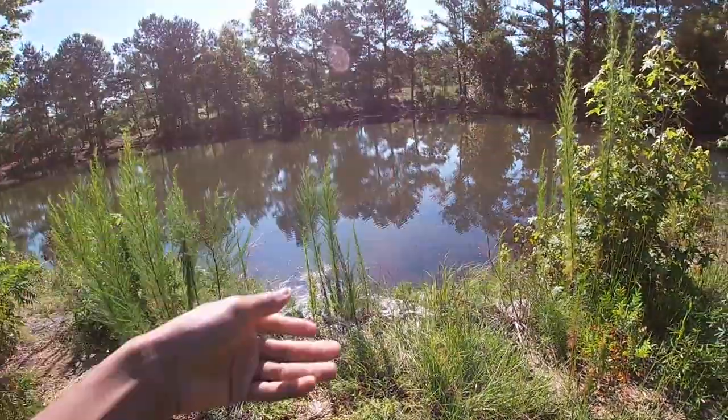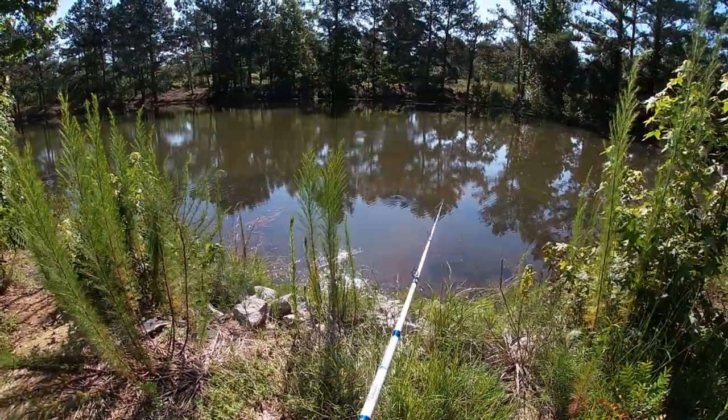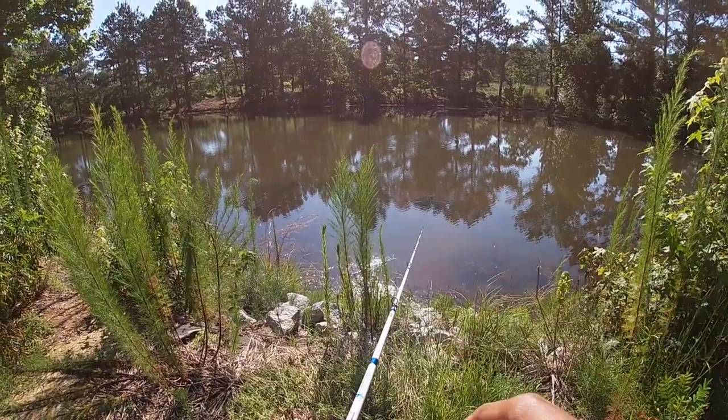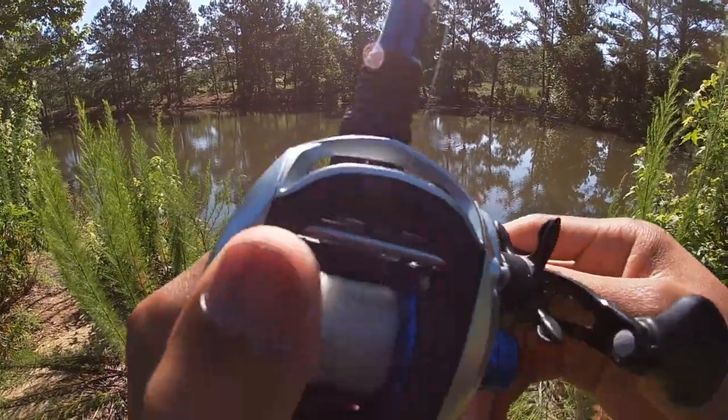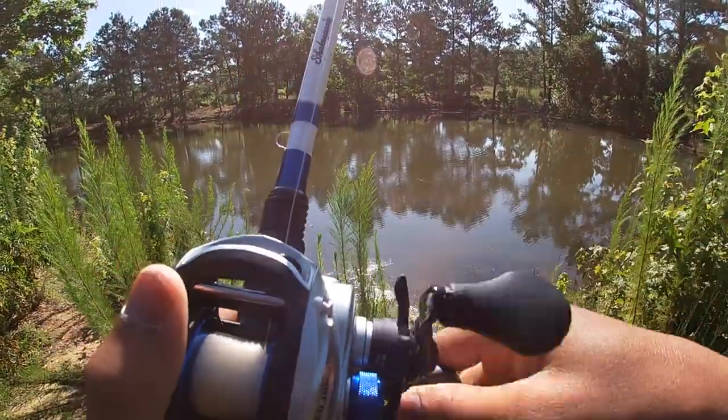First cast, let's see what we can do. See that? See a drain right here. I'm going to try to end up coming across that drain. I see a baby bass.